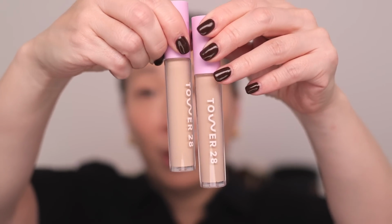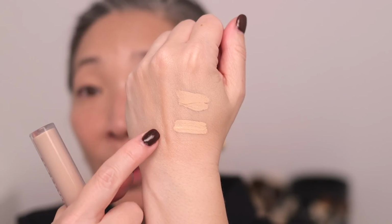I say yeah. Let's try the new Tower 28 concealers. I've heard great things about this serum concealer. It's called Swipe. They sent over shades 3.0 and 4.0. Let's start with 3.0. Let's see. These are really close. This is 3.0. This is 4.0. You know what? I'm just going to open up both because I want to swatch them. So 4.0, 3.0. I think both actually would work for me.